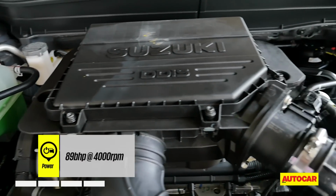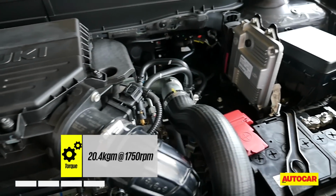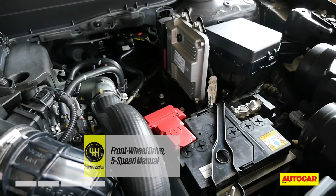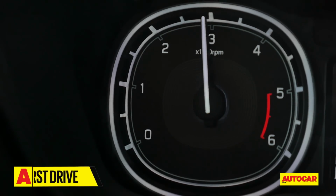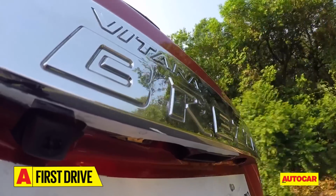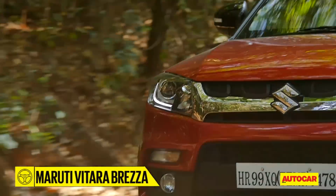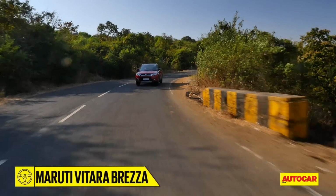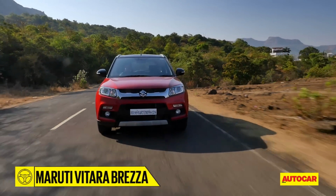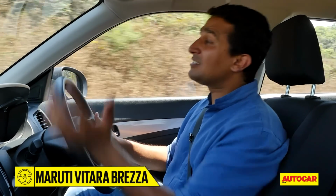This is the 1.3-litre turbo diesel producing 89 bhp and a strong 20.4 kilograms of torque. A familiar feature of this 1.3 litre diesel engine that we've seen on Maruti Suzukis is that you get a fair amount of turbo lag low down in the rev range, and then there's that sudden rush of power.